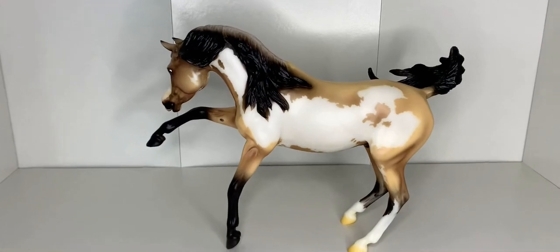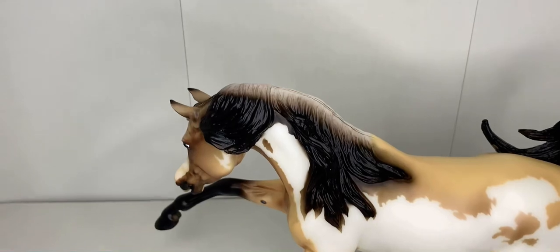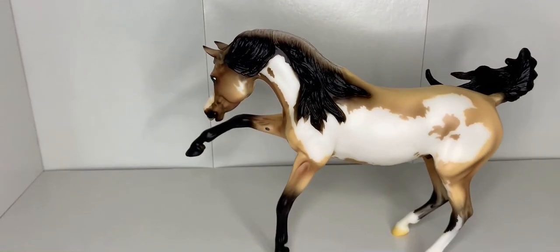And if you flip Reverence to his other side, you can see his other lovely paint marking on his other side. I love how his hair parts right there. It's super cool. I love all the spots.